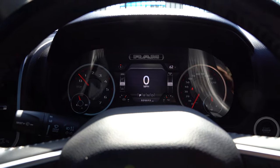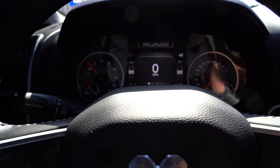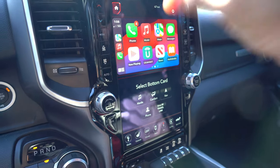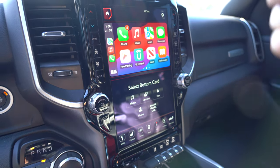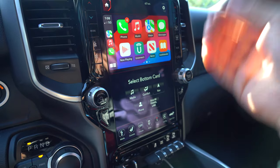All right, so we've got display right here, which obviously shows my speed. And if I function through it, there are a bunch of different options from settings to seeing my oil, the car levels, everything like that. As you can see, this truck is equipped with CarPlay. Unfortunately though, it is only half the screen, not the full screen. I believe the 2022 and newer models come with a full screen CarPlay option, which kind of looks like an iPad, which I'm super jealous about.